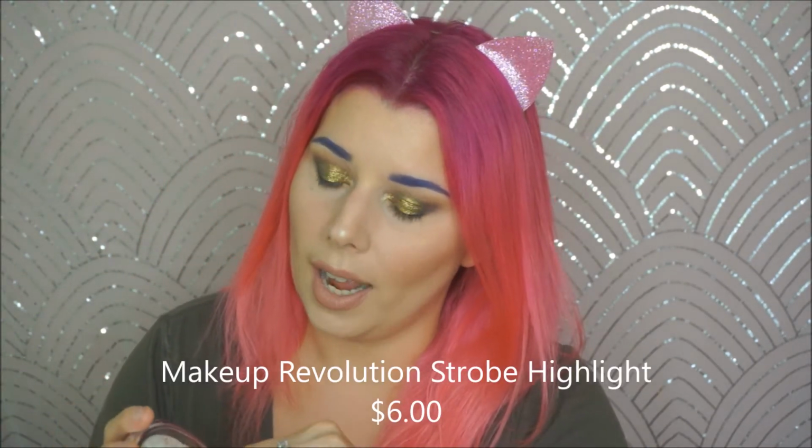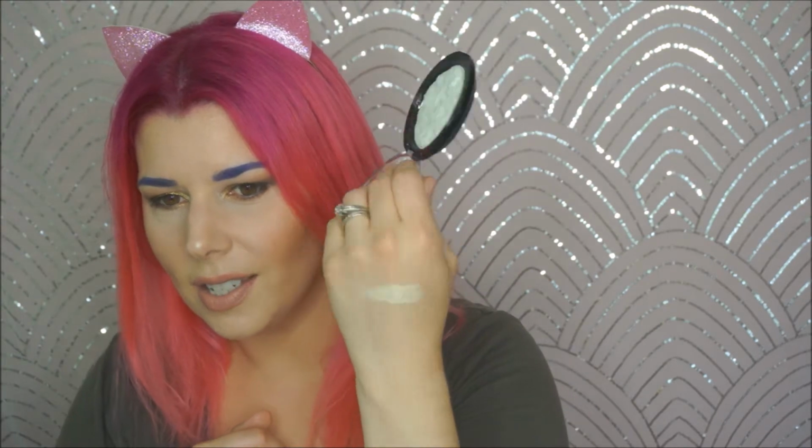I love this one. Like, I just got it a few days ago, and it's exactly what I wanted the other one to be. All right, the last highlighter, thank God, is the Revolution Strobe Highlighter in Magnitude. Crazy. This is like that beautiful white gold, but like anybody can get away with it, no matter how fair or how deep your skin tone is. It's perfect.